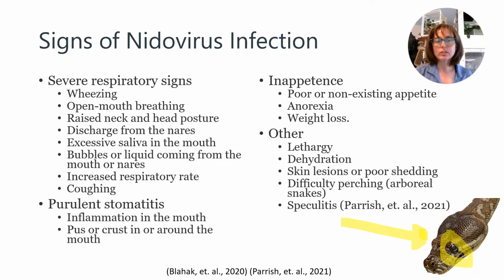They might have some purulent stomatitis, and this is really severe inflammation around the mouth. You might notice pus coming out of the mouth or on the mouth, or crust around or in the mouth. And then inappetence, that means a poor or non-existing appetite. They may go off food. They may become anorexic and lose weight.